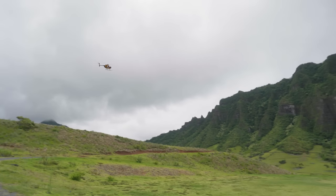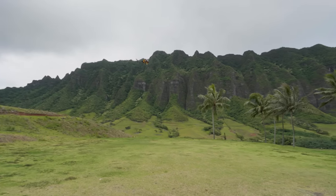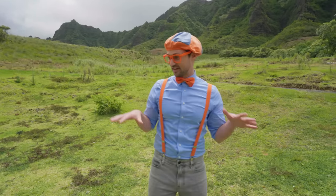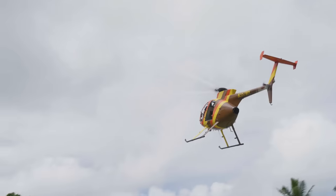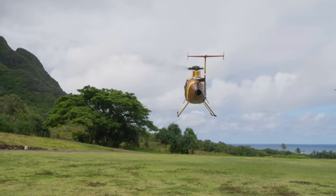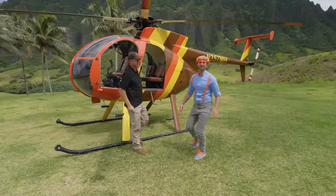Whoa, it's so high. Hey up there. Wow, I am so excited. I bet everything is gonna look really small from up there. Oh, it's landing! All right. Wow, I'm so excited. All right, now that the rotors are stopped, why don't we go say hi? Whoa, that was really cool!